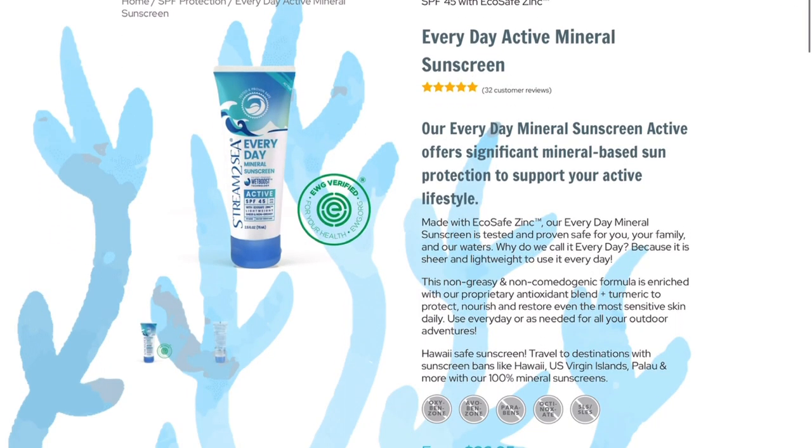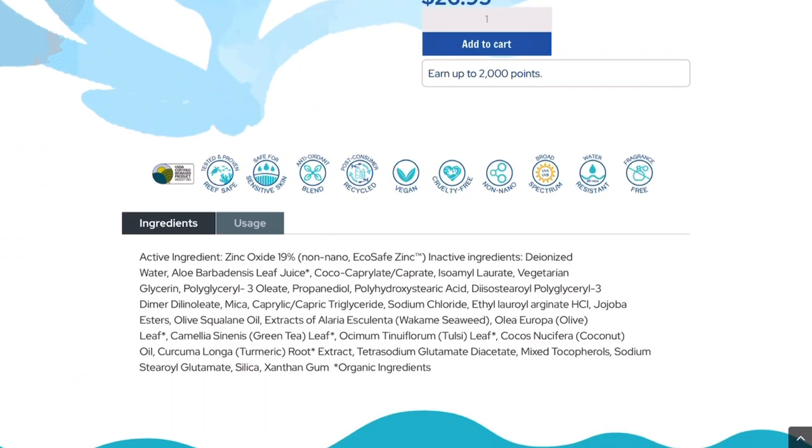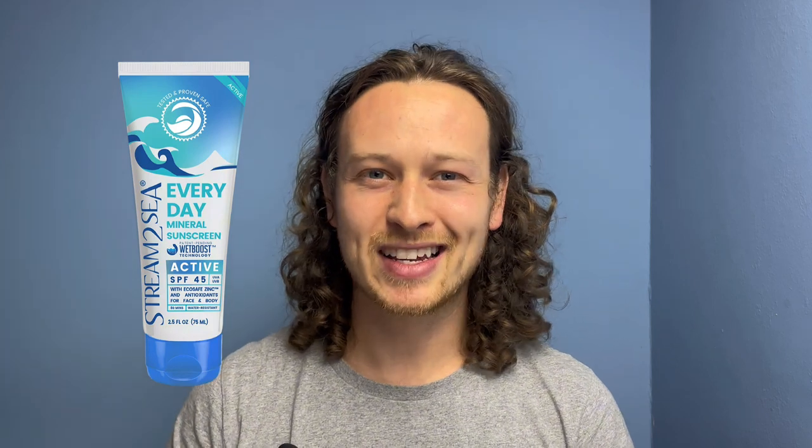Next to mention is Stream to Sea. Lots of my diver friends love this one. It's made by a diver for divers, so it does make sense that this one's good. I did check it over. Even though there's a lot of different chemicals listed in there, it is all good. It's a mineral based sunscreen. It's got eco packaging, it's vegan. So lots of good things in there. However, the one issue I did find is that on their website, I can only find SPF 45 as the highest. Personally, I like the 50 plus kind of range, but 45 is still quite high. But just for me personally, I would rather have a higher SPF.